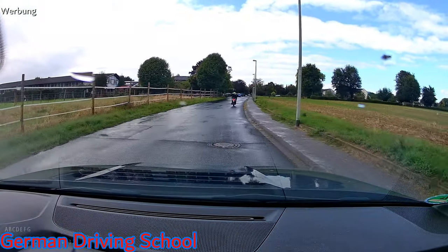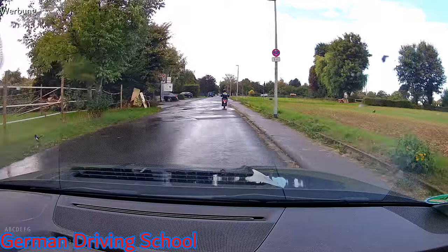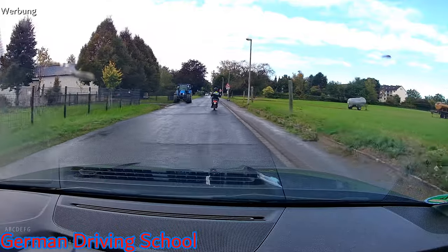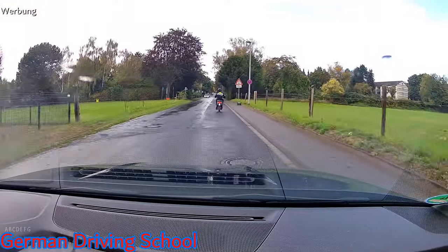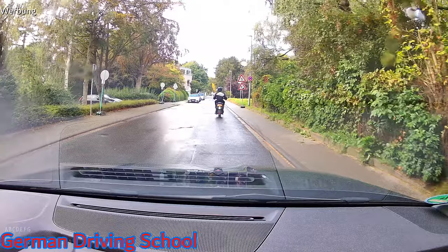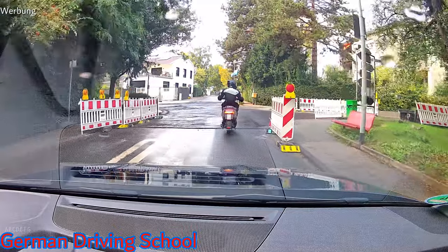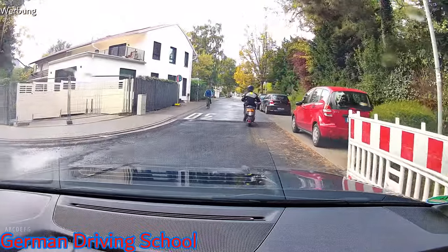We go on driving back to Bad Soden. So we take the same street back. We are still in a 30 zone, but some exercises are faster than 30, and then we have to drive faster than 30 for the exercises, even in the exam. Emergency braking has to be done with a speed of 40 with the scooters and with 50 with the big two-wheelers.